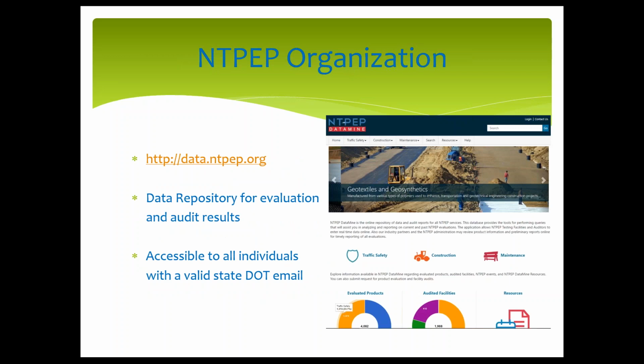So here's a look at the DataMine website, data.ntpep.org. It does serve as the data repository for all evaluation and audit results. It's accessible to all individuals with a valid state DOT email. So if you are not registered, if you've never gone onto the data.ntpep.org website, you can go to the section where it's very simple to register and set up an account. We would approve your user account, and then you would be able to access all different types of data on there. There's also, under Help, several videos that can help you navigate throughout the website. It is pretty comprehensive, but we've made it as user-friendly as possible.